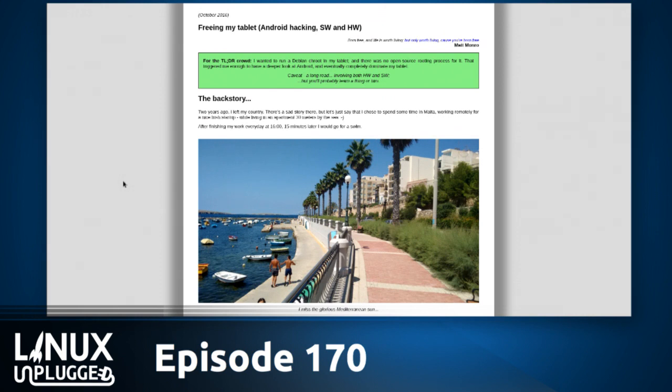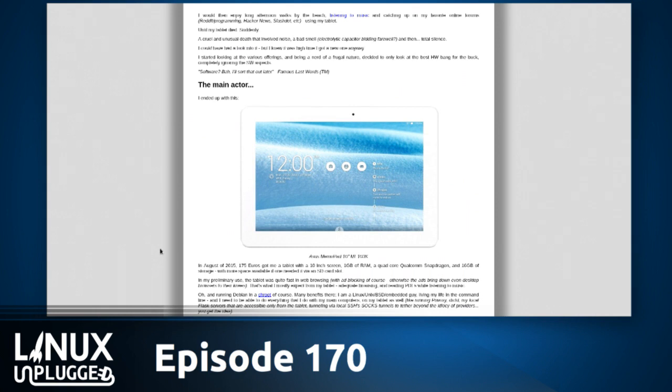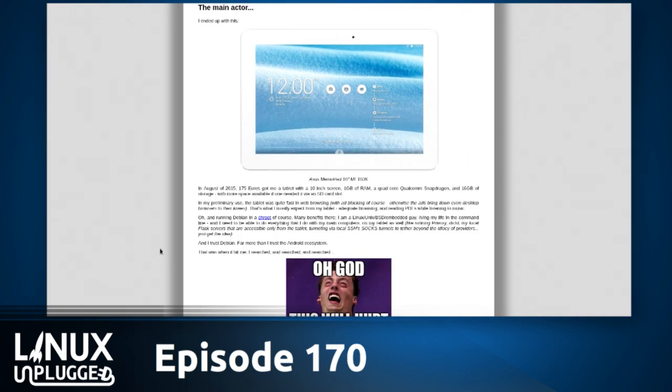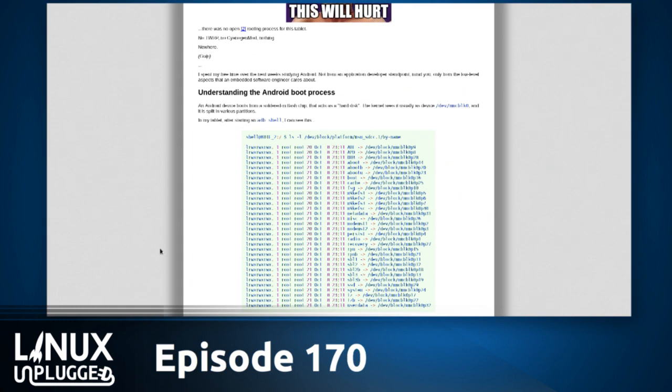There was no real open source process for rooting the device and getting Debian on there. So he starts with an Asus MemoPad 10, specifically the ME103K edition, which came out in August of 2015, I think. It's got a 10-inch screen, a gigabyte of RAM, a quad-core Qualcomm Snapdragon, and 16 gigs of storage. Sounds about like a MacBook Pro. Hey, but this is where it gets interesting, because he had to do a whole deep dive into Android and figure out how the Android boot process works and all of its secrets.